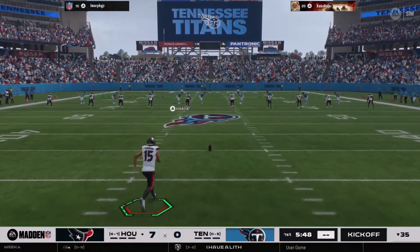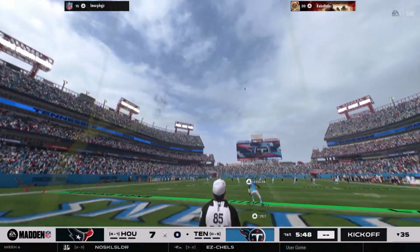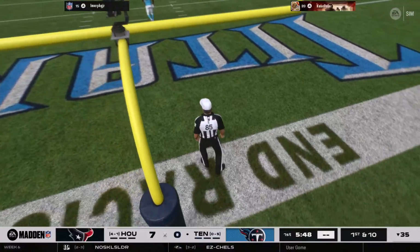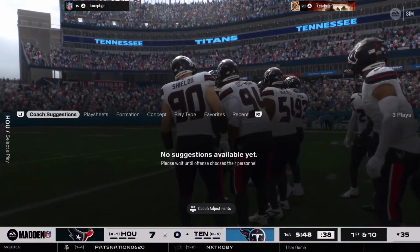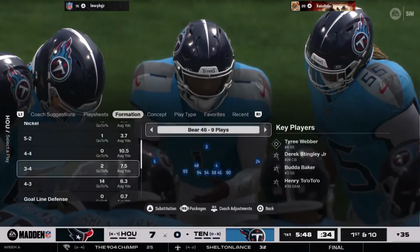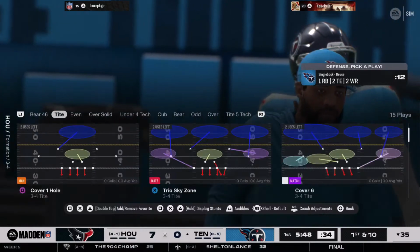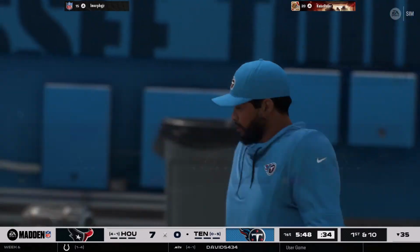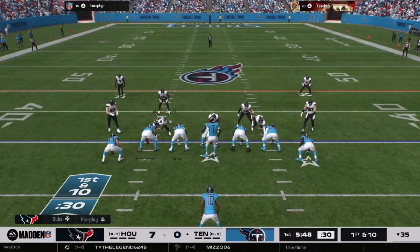Fairbairn has it all set up for the kickoff. And he got all of that one out of the back of the end zone for a touchback. At their own 35-yard line. Good starting field position for the Titans. They've got it. 1st and 10.